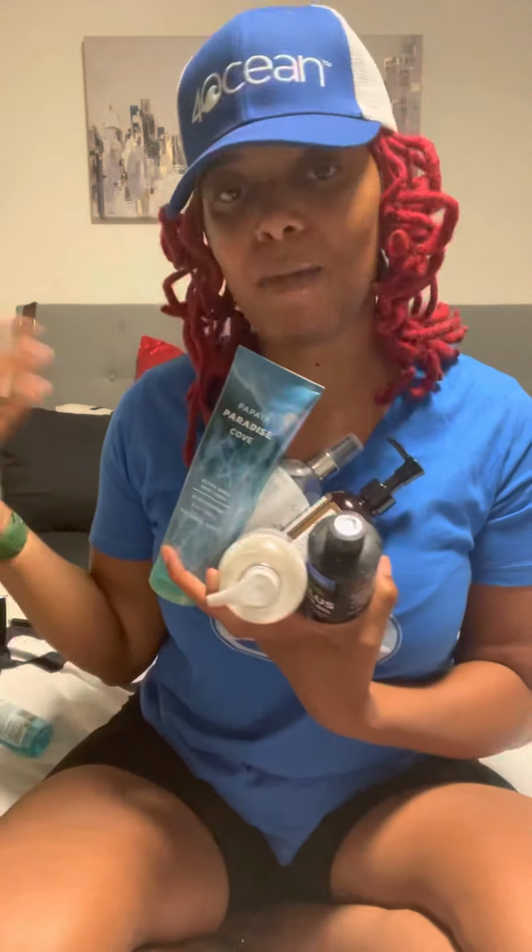I try to get my summer body skincare started in the winter months, so by the summer my skin looks great and I feel great, and I'm not trying to catch up. I feel confident in my dresses and my bathing suits, because like they say, summer bodies are made in the winter. So that's always been important to me for my skincare. And that's all I have for my summer must-haves.